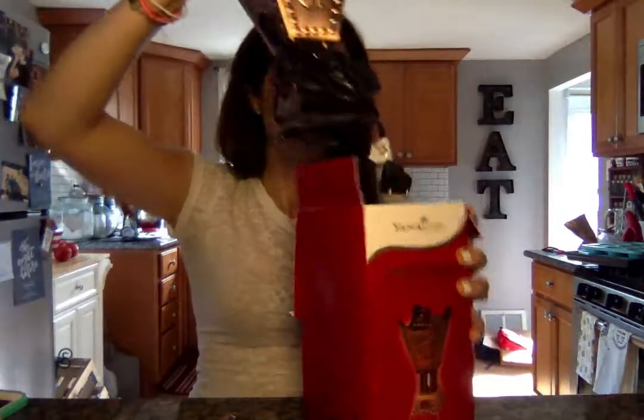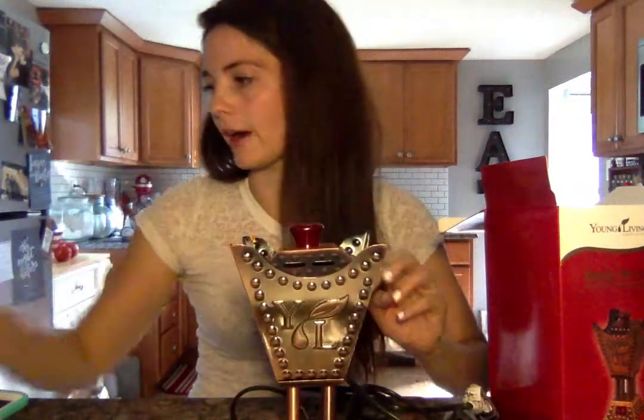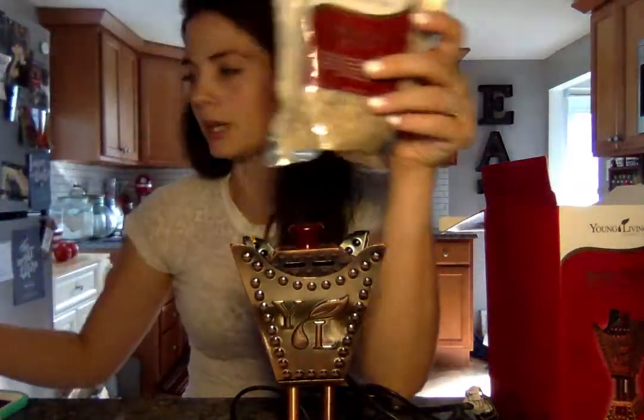And last but not least is one of my new ones. This is not technically a diffuser, although it is kind of a diffuser. So this is the resin burner. It comes in this fun box. It's awesome for like meditation and that sort of thing. It is for frankincense resin, which is right here.